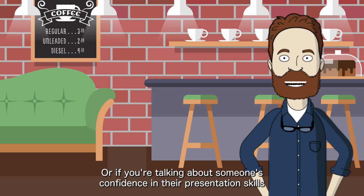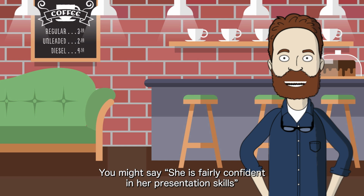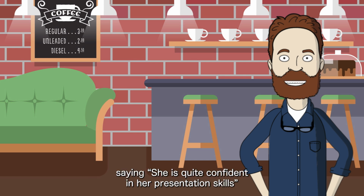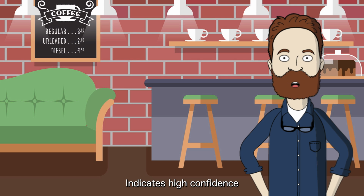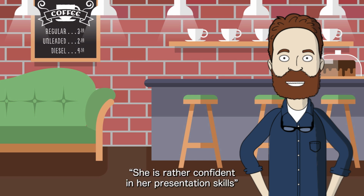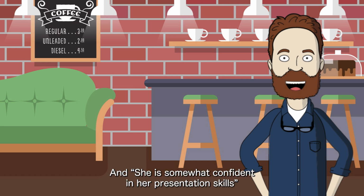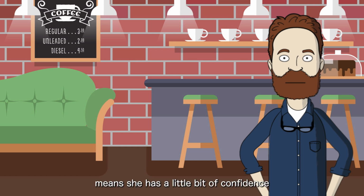Or, if you're talking about someone's confidence in their presentation skills, you might say, "She is fairly confident in her presentation skills." This means she has moderate confidence. Saying, "She is quite confident in her presentation skills," indicates high confidence. "She is rather confident in her presentation skills," suggests more than expected confidence, possibly surprising. And, "She is somewhat confident in her presentation skills," means she has a little bit of confidence.